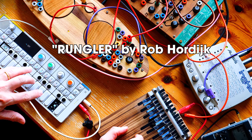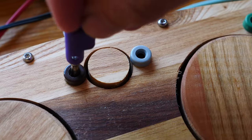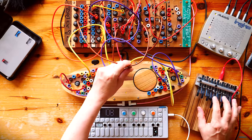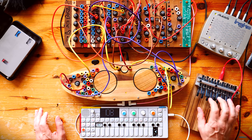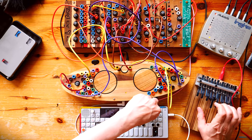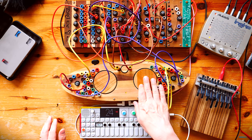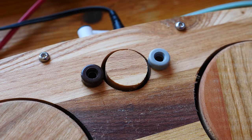In this case, the modulation is based on the Rungler, a chaotic shift register circuit invented by Rob Hordijk. You can hear it most easily at work if you patch a trigger impulse into one of the ins next to this button. Start patching up many things and it all gets a little too wild, this button will reset the chaotic circuit.